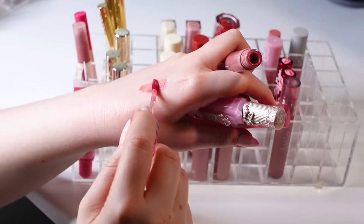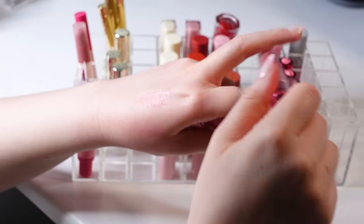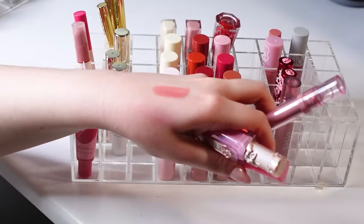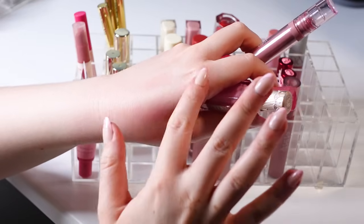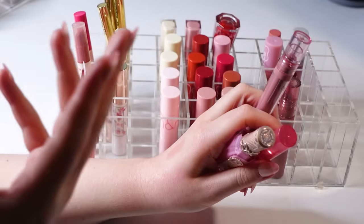It's a really pretty, even tint, but with a really glossy finish, not sticky glossy. It's watery. And then I'll just remove it in case it stains my hand. But that's just from having it on for a second. You see how it's tinted my hand. If you keep this on for longer, it just wears away really beautifully.